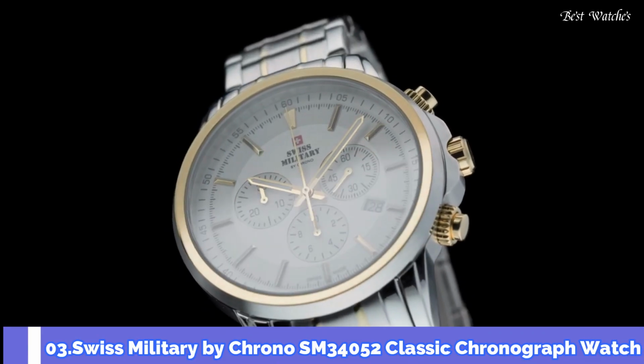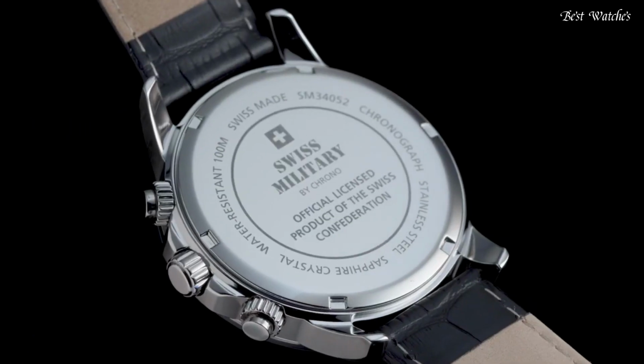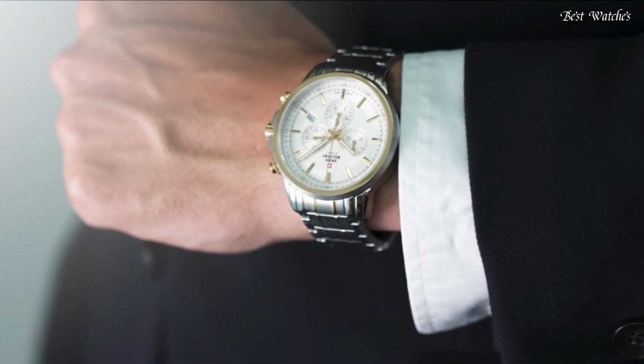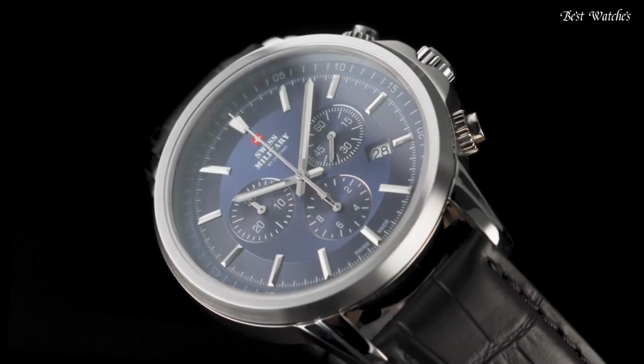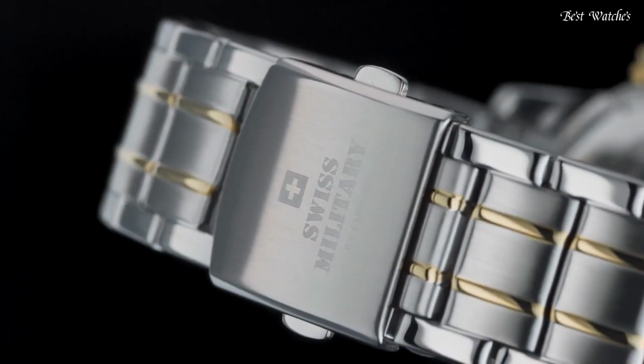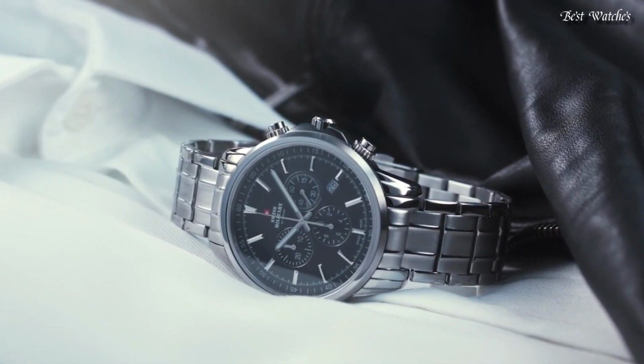Number 3. Swiss Military by Chrono, SM 34052, Classic Chronograph Watch. This classic bi-color chronograph watch for men is the perfect timeless companion to easily go with any dress situation you might encounter.